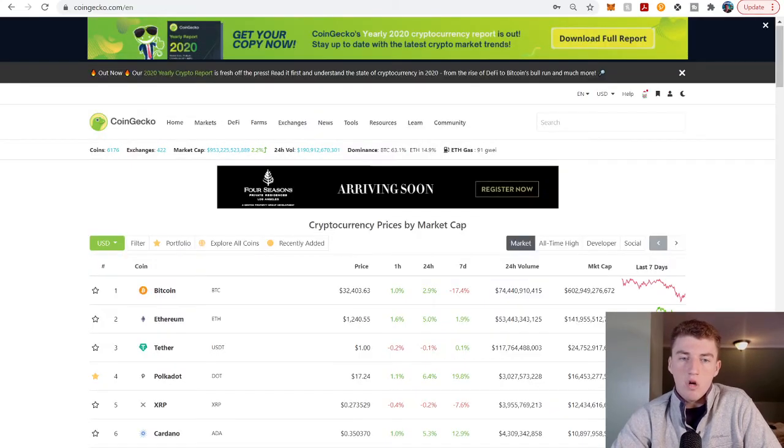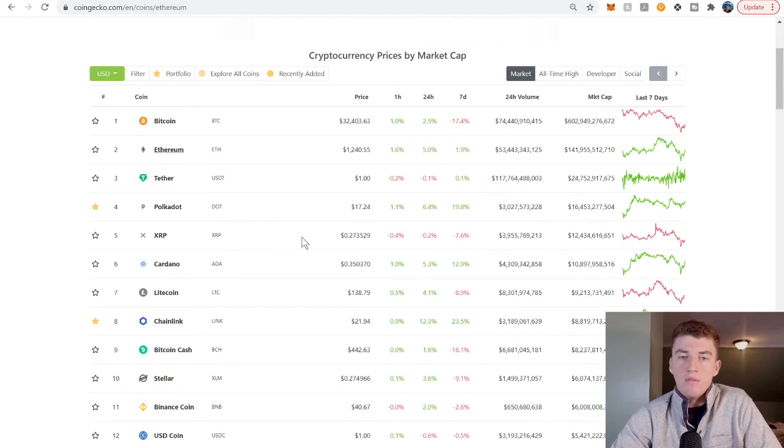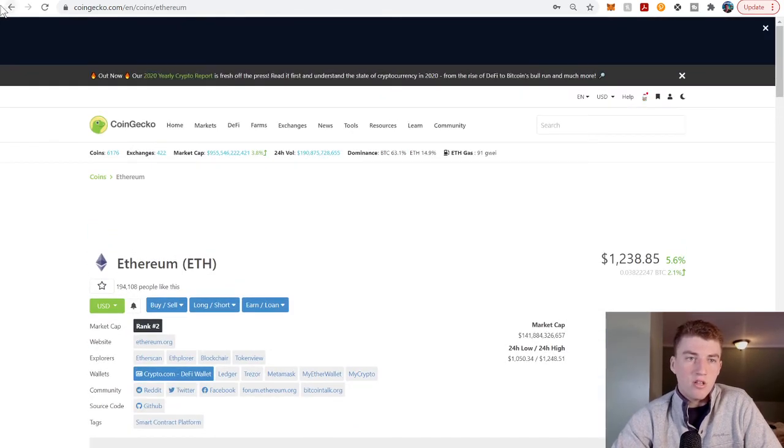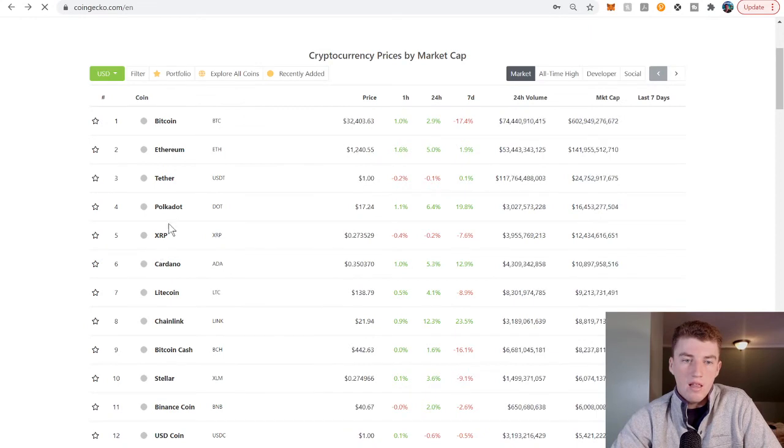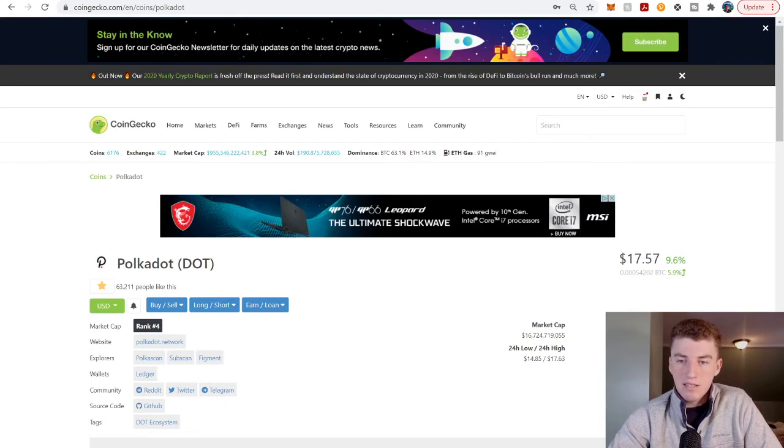And lastly, let's quickly go over the metrics. Some important metrics to note. Let's just look at Ethereum quickly. So actually, let's not look at Ethereum because they don't have a total supply. Let's look at Polkadot. So market cap is basically circulating supply times the price equals market cap. Circulating supply is the amount of tokens in circulation. Total supply is right next to it, which is the total amount of tokens that the algorithm or the protocol is set to release upon completion of their timeline and their vesting schedule, right?